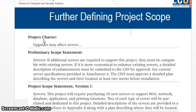So there we go. Once again, see current service specification provided in attachment 6. The CEO must approve a detailed plan describing the servers and the location at least 2 weeks before the installation. So these are again some of the requirements of the scope itself. They should help us in doing the scope. So let's look at the scope now. What? How do I go down? Okay, go down. Servers.